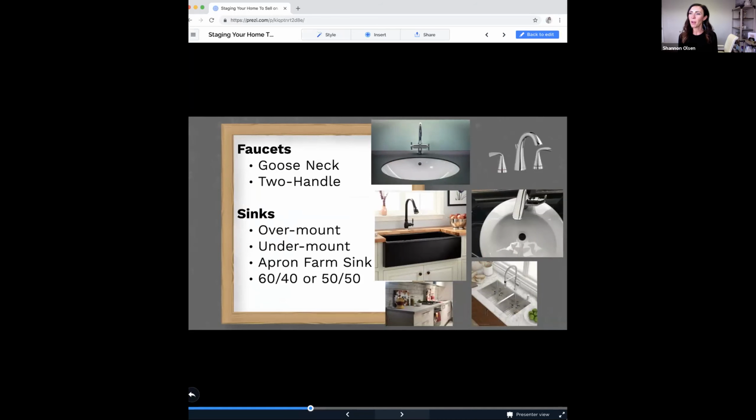Another thing to think about is with your faucets, you have the gooseneck or the two handle. More than likely, people are going to be expecting more gooseneck in a modern home. You'll see almost all kitchens now have the gooseneck, and some bathrooms still have the two handle. You can see the one on the right is the two handle version, and then you can see a majority of the other ones are more of that gooseneck. It's just, you know, easy, one and done.